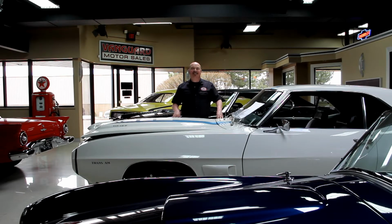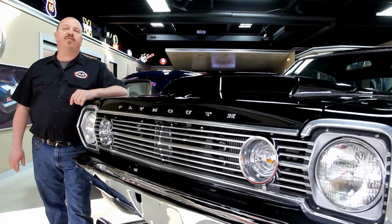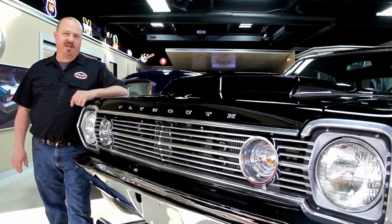I've got a 1966 Chevelle. It's a 138 car, big block car, 4-speed. It's blue and beautiful.